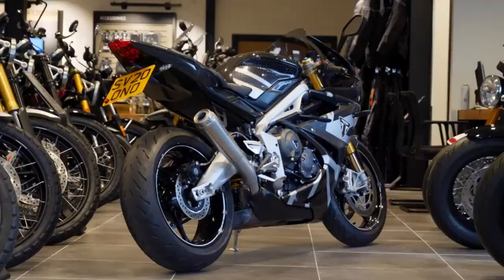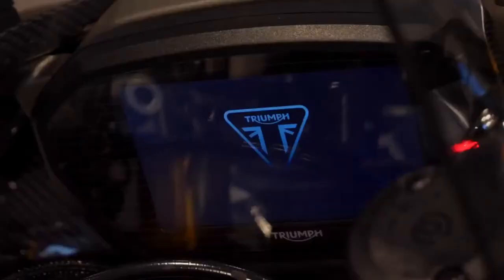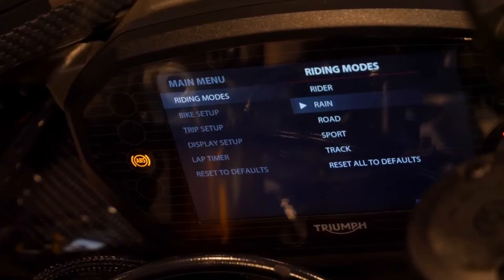On top of the Moto2 decals, you've got that limited edition TFT dash where you control all your rider modes. This thing's only done 3,000 miles. It's practically brand new. And a little fun fact for you, Stu and Dan were still sat on their asses at the Triumph UK head office when these things were launched.